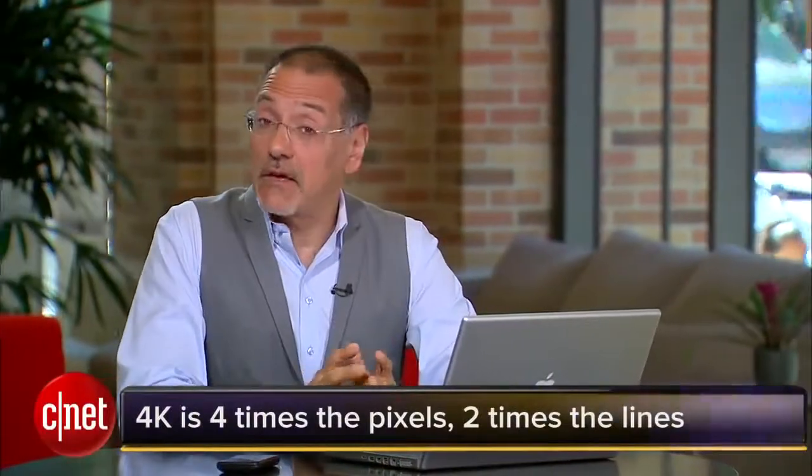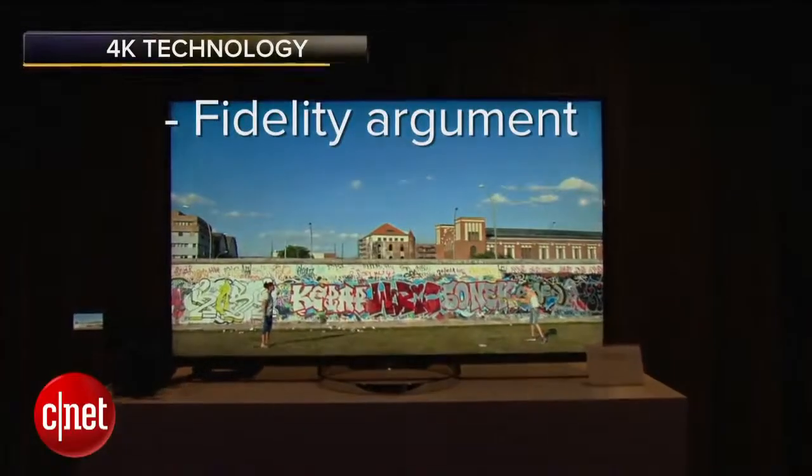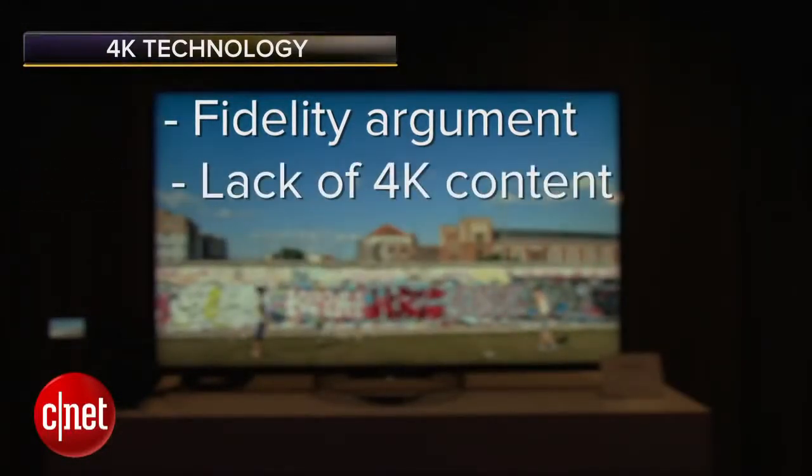4K TV, I think, could be a bit of a crapshoot. First of all, it's primarily a fidelity argument in a nation that is not composed of a bunch of video files. It's waiting for more, really for any 4K content to really flourish, and that may be a while before there's a fat pipeline of that.